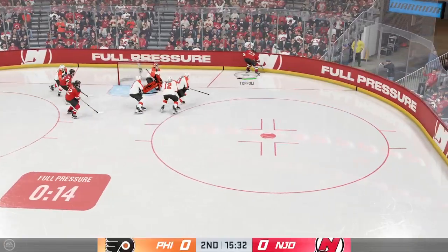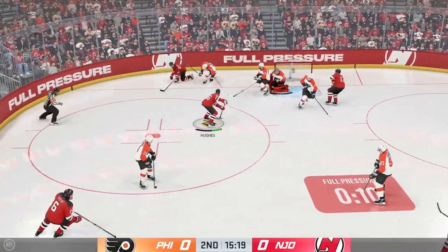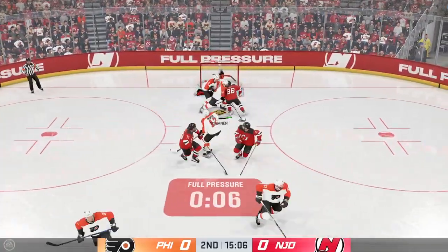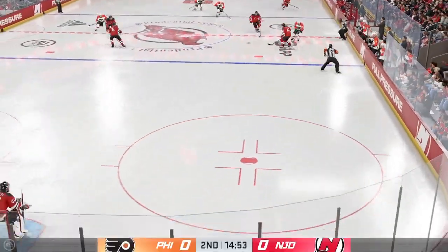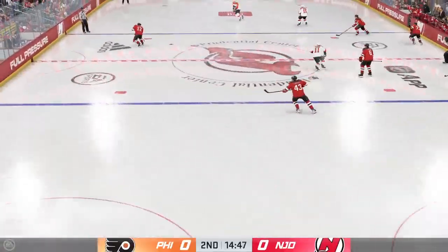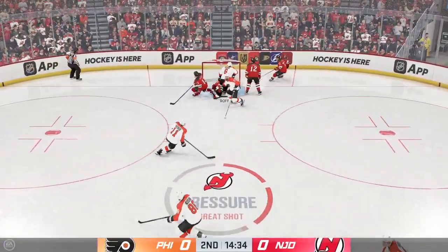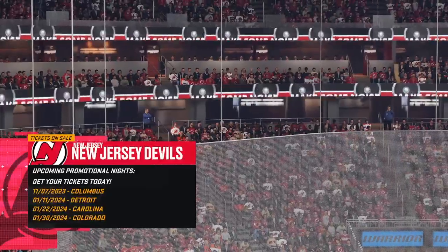And look at this. They've turned this offensive end into a pressure cooker. Carrying it here in the offensive end. A drive. That's blocked. And the defensive team's got it now. New Jersey's got it in the neutral zone. Skates to the crease. Johns makes the save and hangs on for a stoppage of play.